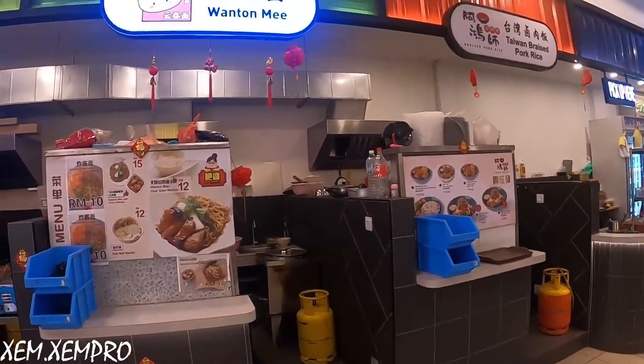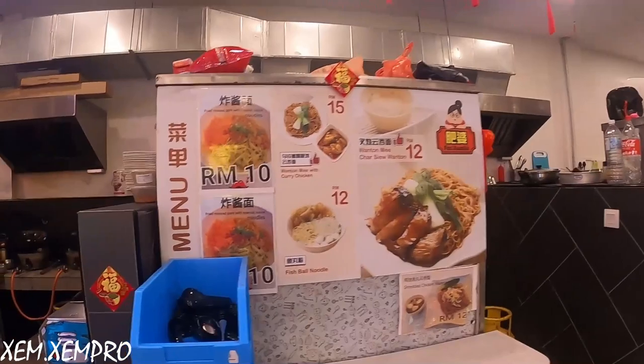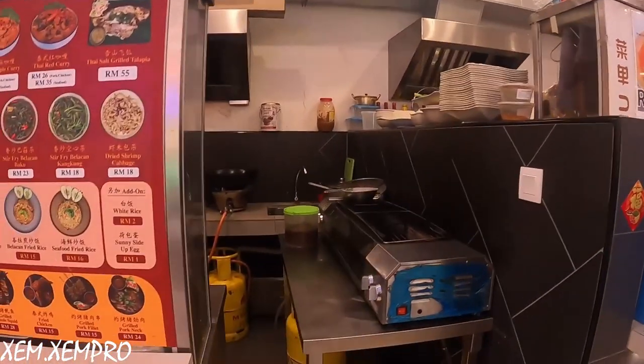As mentioned earlier, don't be shocked to see these price tags, as they are definitely much more expensive compared with the lowland.